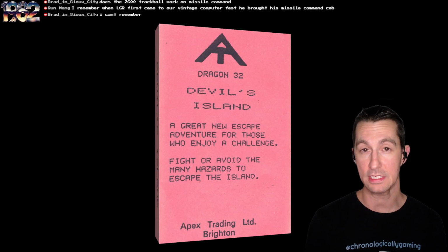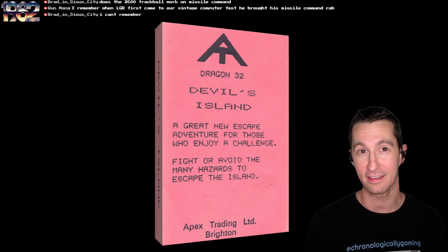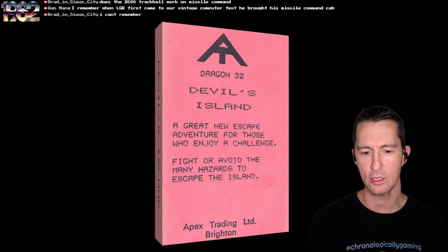This is the reason why whenever we see boxes for home computers that have art or graphics, I'm blown away. Because on home computers, this is usually what it's going to look like. This is our 39th game for the Dragon 32. The Welsh computer won't stop now. Devil's Island, a great new escape adventure for those who enjoy a challenge. Fight or avoid many hazards to escape the island.